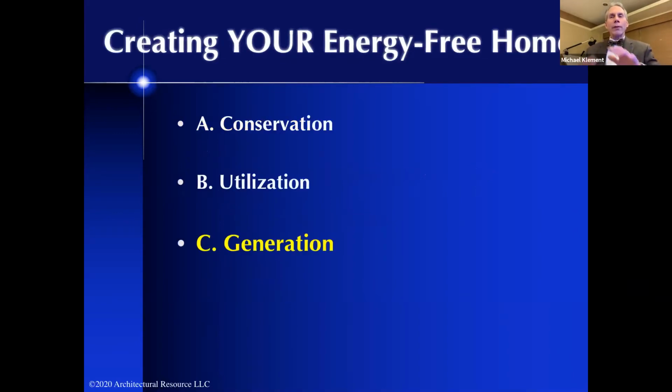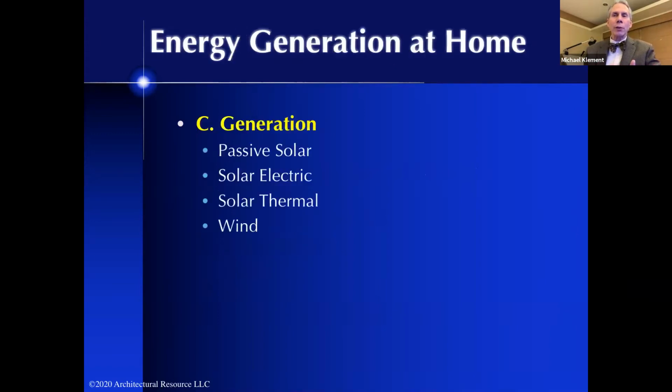So once we've created a very tight envelope and a high insulated envelope, and then we've reduced the amount of energy in the systems that we're using, we then move to generation. And this is the renewable energy that we're adding to the home. And this is how we get to net zero. There are 4 paths that are primary paths for us to get to net zero energy.